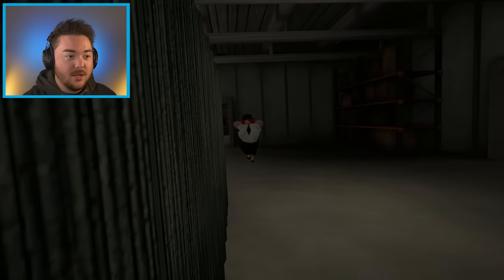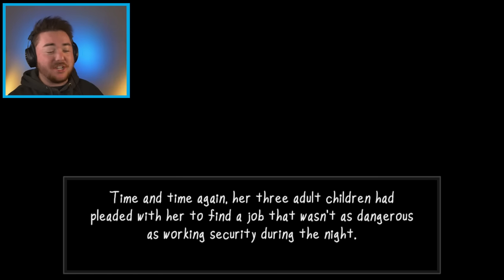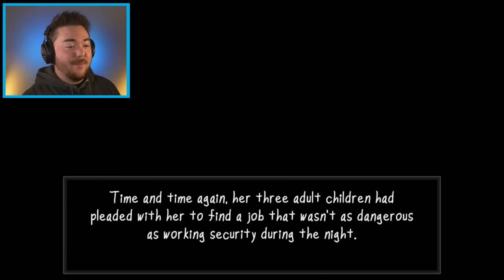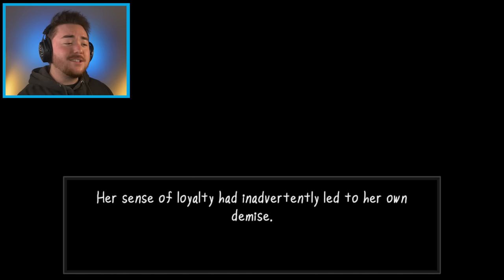So she shows up. Oh gosh, he just has a spear and... Oh man. So basically she was just murdered. She saw him and he was just like, hey, and you're done. It says time and time again, her three adult children had pleaded with her to find a job that wasn't as dangerous as working security during the night. But due to her enduring friendship with the owner, she stayed. Her sense of loyalty had inadvertently led to her own demise.